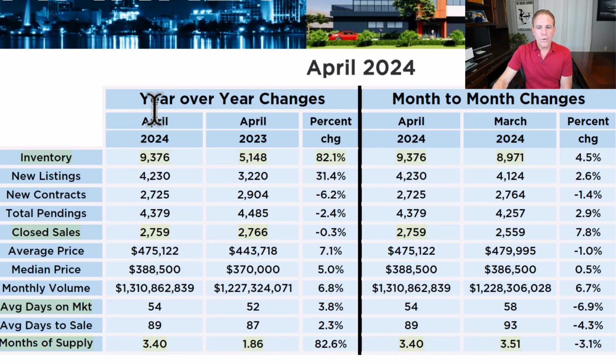Anyways, let's look at the numbers here for Central Florida. So I like to look at a few key numbers. Year over year, look at inventory. We had 9,376 homes right now. In April of last year, we had 5,148. That's an 82% increase in inventory. So that is a substantial increase in inventory that we have kind of leveled out.